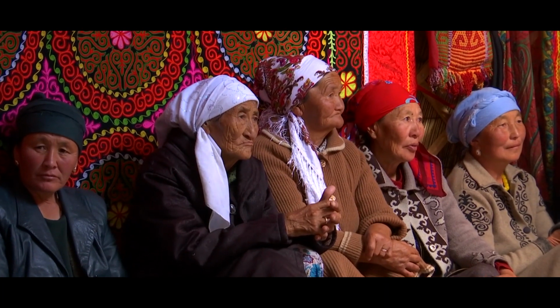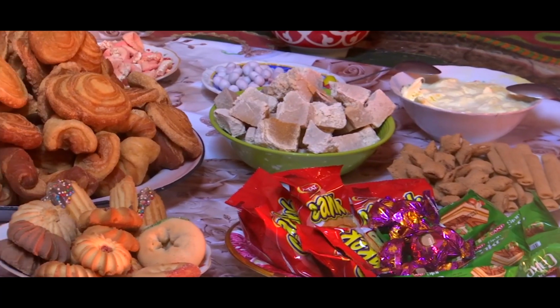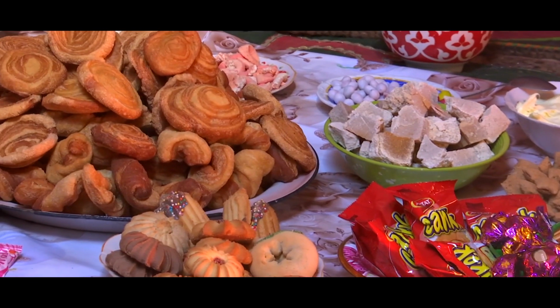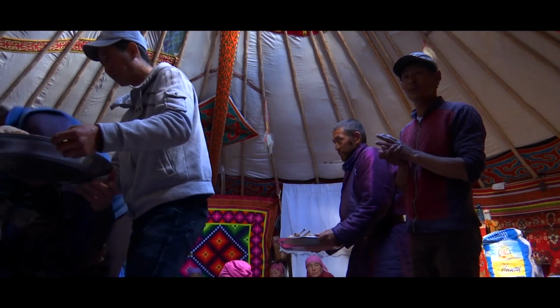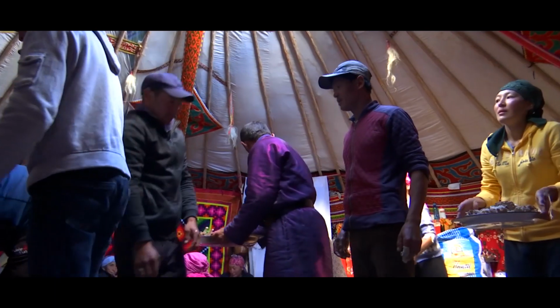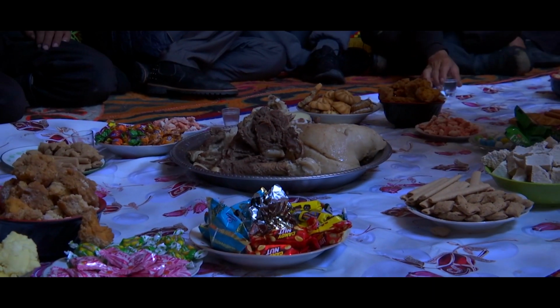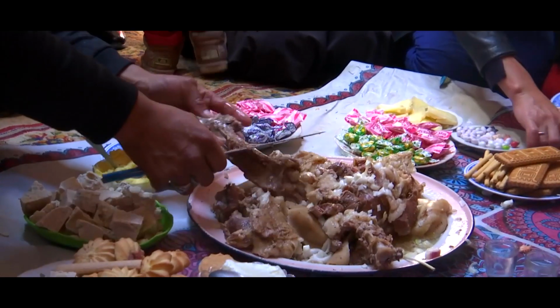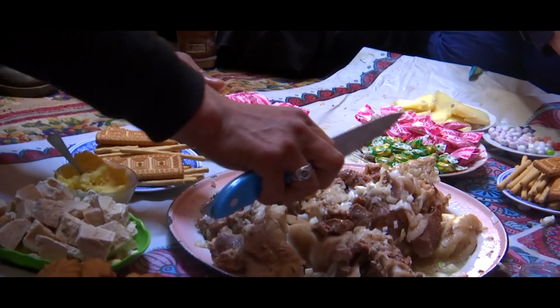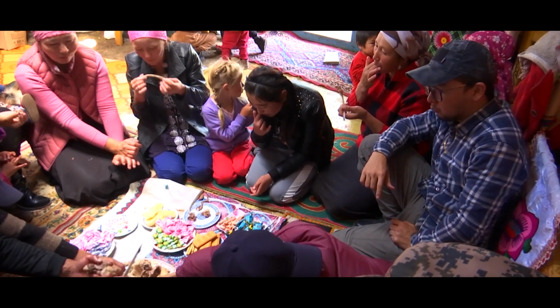We were treated to various kinds of traditional meals, pastries, and dairy products. The main course meal of the celebration was mutton. People wash their hands and gather around for the meal. In Kazakh tradition, everyone shares from one big plate. Hosts were worried about us not eating enough, so they constantly checked up on us, especially on our cameraman, and asked if we ate enough.